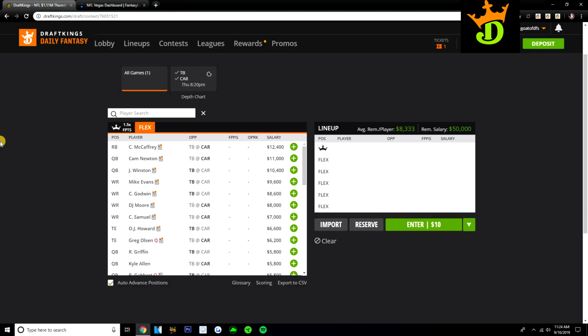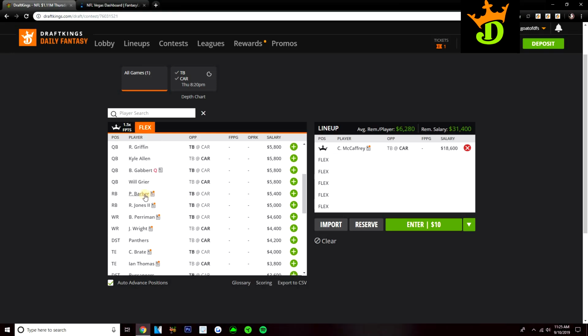So let's go ahead and build out a couple lineups. I did want to start off with a Christian McCaffrey at captain lineup because I think it's going to be interesting to talk through this, see where we can go. Once you plug McCaffrey in as your captain, you're left with 6,280 remaining per player. So you're going to need some value plays. There's already a couple value plays I mentioned that I like. Ronald Jones at 5K.